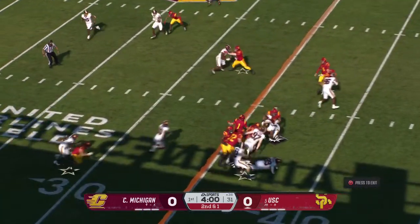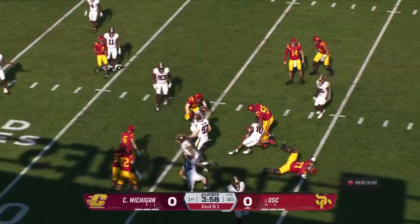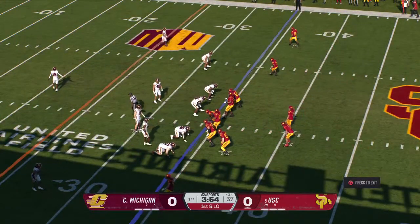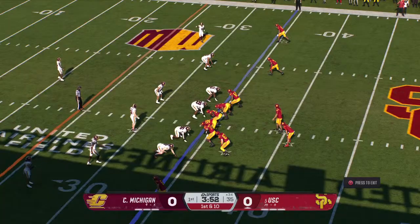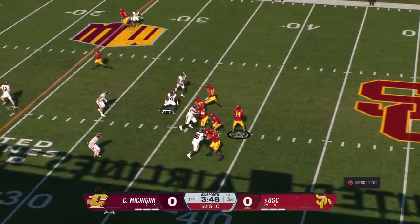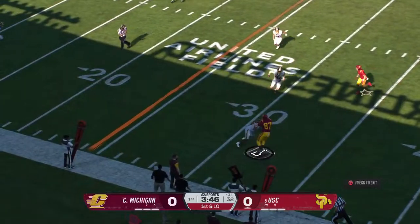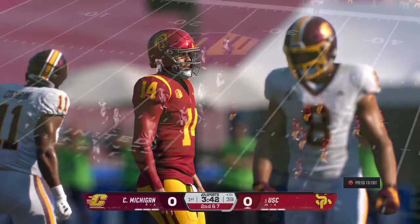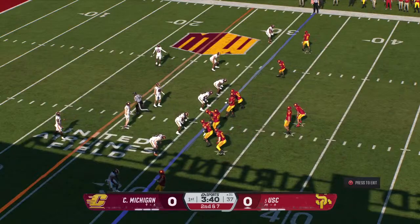From the gun, they'll try to impose their running game. Drag down, but they'll move the sticks for a first down. They moved the chains on the ground last time. Let's see if they try to hit him up top. Fires to the big fella. And a good job in coverage there as they stop it after just a few.